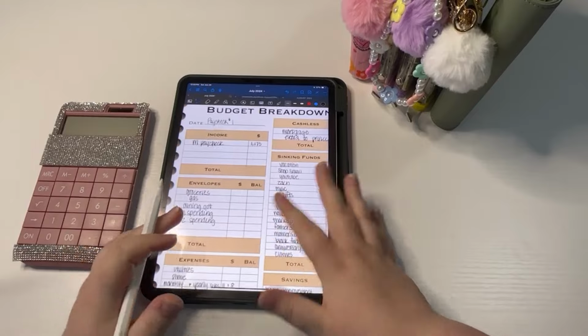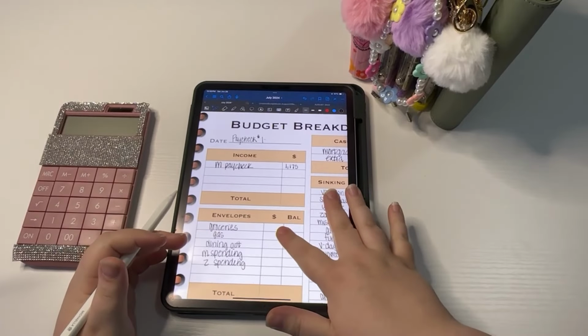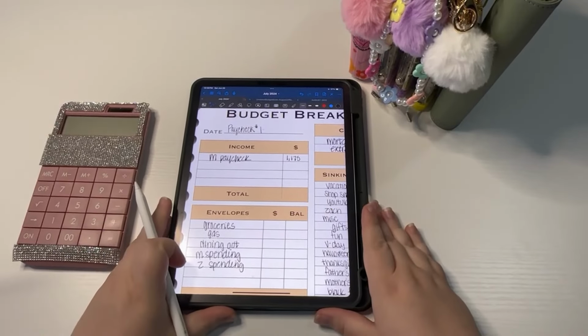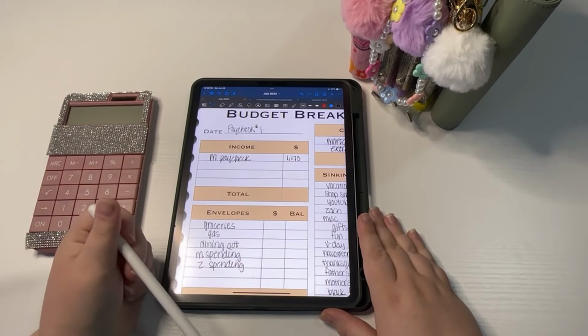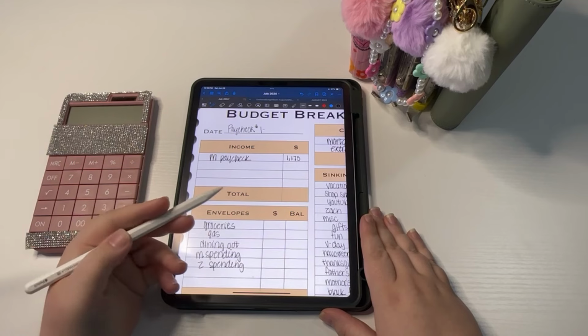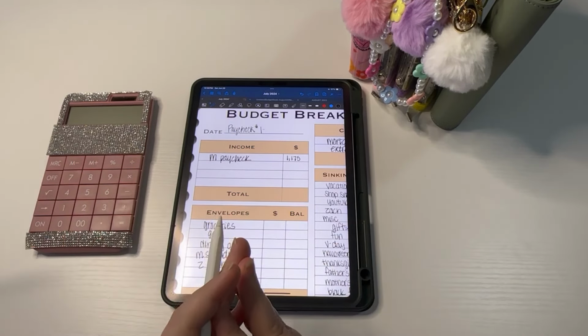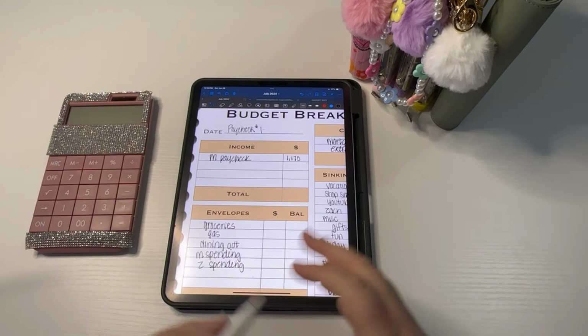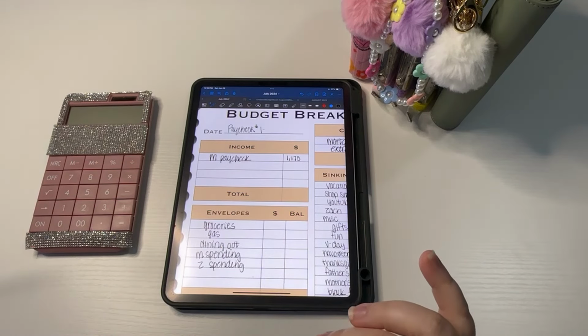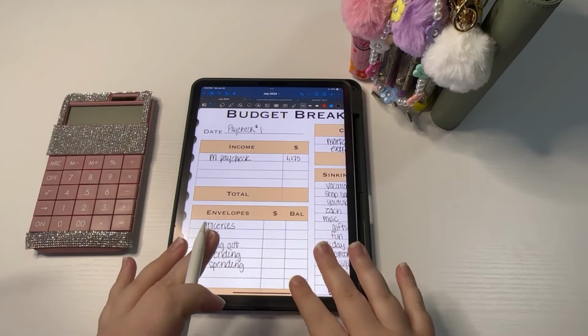and there we go. So this is paycheck number one, like I said, and it's gonna be my paycheck that we are budgeting out, and we have $1,175 to work with. So this is gonna be a little tight. So usually Zach's paychecks are a lot more, so we'll have more to go to sinking funds and savings with his. Mine is gonna be probably eaten up by a lot of bills and mortgage.